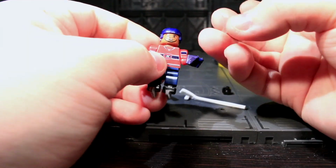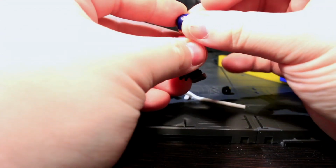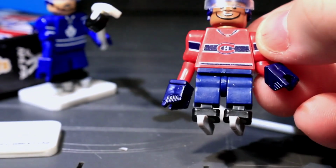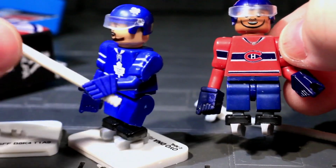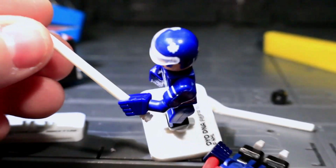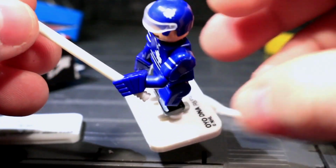As far as sculpting-wise, these are minifigures for a brick-building system, so the sculpts are not going to be anything to write home about. But the tampographing is not bad. Like, I can see the raised layer of ink on this dude's jersey. Let me get the other guy out here as well. So that's not bad. It's pretty crisp for how small it is, and the helmets have got teeny tiny logos on them. And I don't know if the camera can pick this up even, but if only I had a macro lens. This dude's helmet, I think that leaf there actually has Toronto Maple Leafs in tiny print.